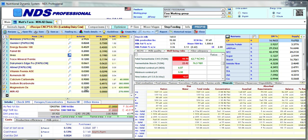MINAD is an acid-soluble product that has about 60 to 70% more acid-consuming capacity than sodium buffers on the market today. When you use it, I call it the no-compromise feed solution, because in the 2016 dairy economy, every time we go to change a diet, I think most nutritionists feel like they're compromising something. By using MINAD, you don't have to compromise anything, and you can save your producers a little bit of money.